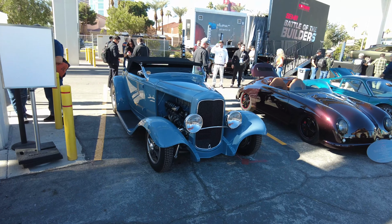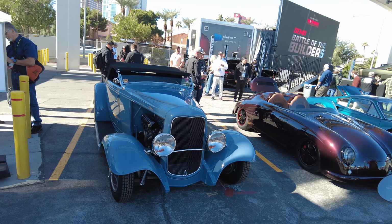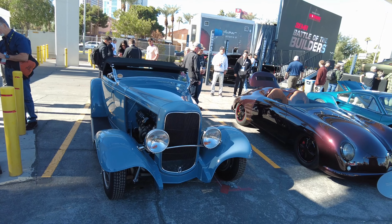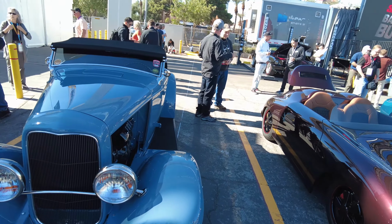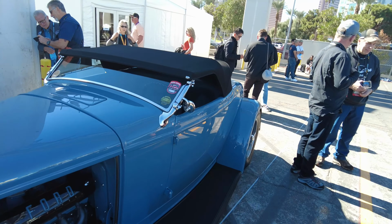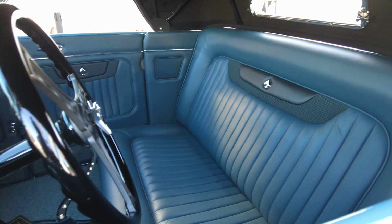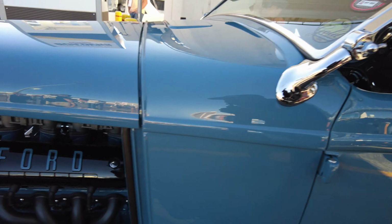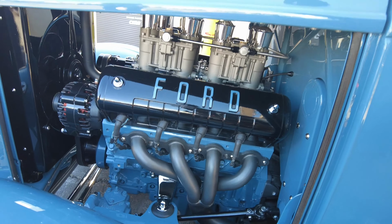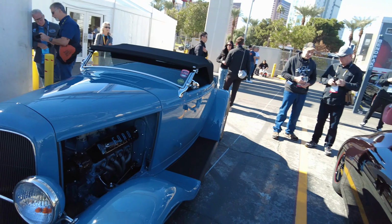So these are the Battle of the Builders cars. This is the cream of the crop. Now, I don't even think anybody can even get in that, huh? Look how low the roof line is. They probably could open the top, huh? Oh, look at that. Yeah, it's sitting pretty low. Badass. These are all the Battle of the Builders cars, you guys.